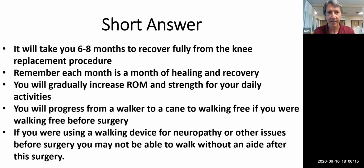It's a process. So you're going to progress typically from a walker to a cane to walking free, if you were walking free before surgery. If you're walking with a walker before surgery, it's possible to get to an easier walking aid, but we'll have to see what you have going on before we can make that assumption or try to progress there. So these are the challenges you have after joint replacement. Go to the next slide.